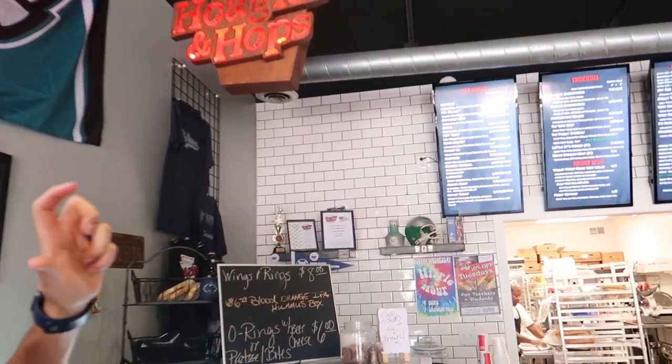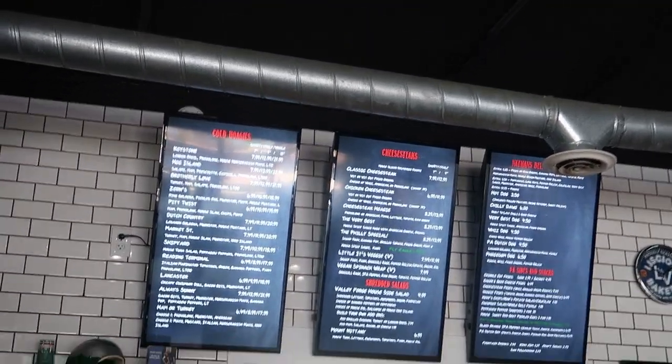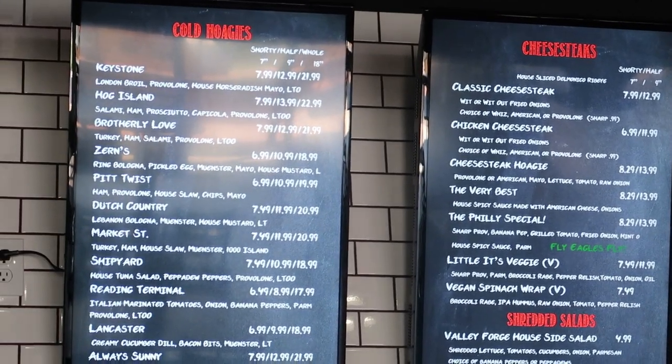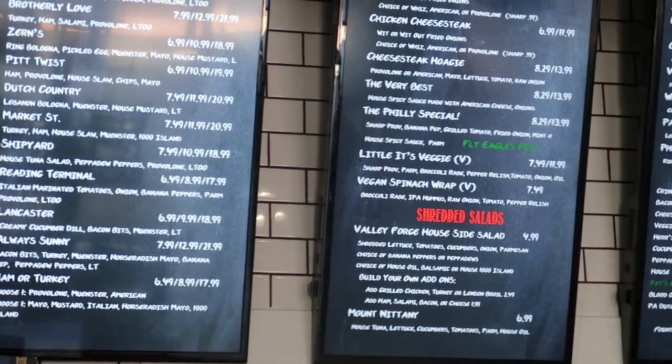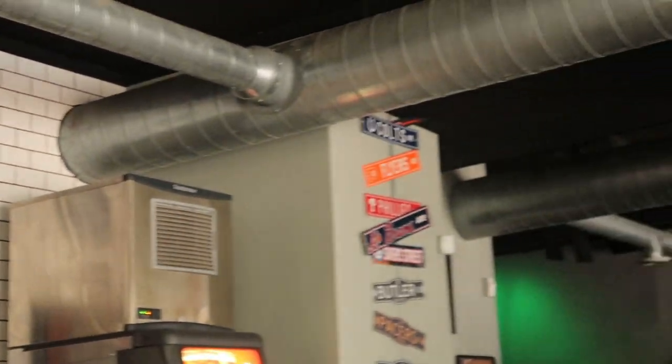So here we are on the restaurant side. A lot of Penn State, Philadelphia, Pennsylvania references, but that's because it's authentic Hoagies. But there's a lot of Butler representation in here too, so they've embraced the neighborhood. Big old menu: cold Hoagies, cheese steaks, hot dogs. I'm going to zoom in right here. Shredded salads, a lot of great sides. And if you're looking for hops, then you just make your way over to the bar right next door.